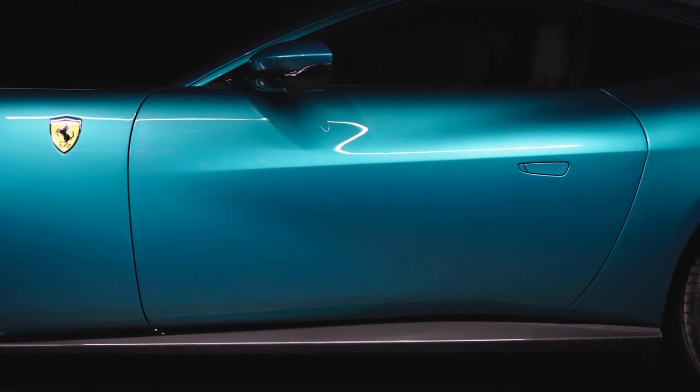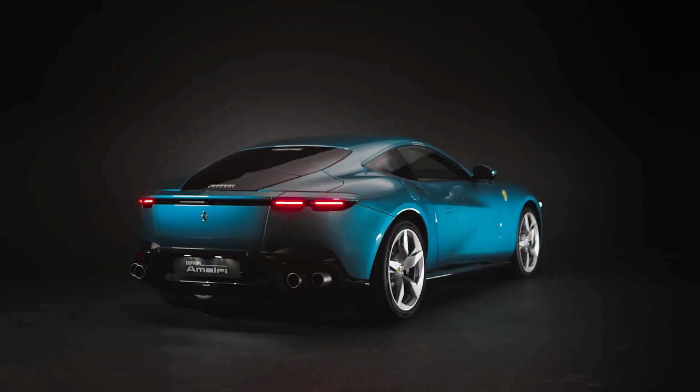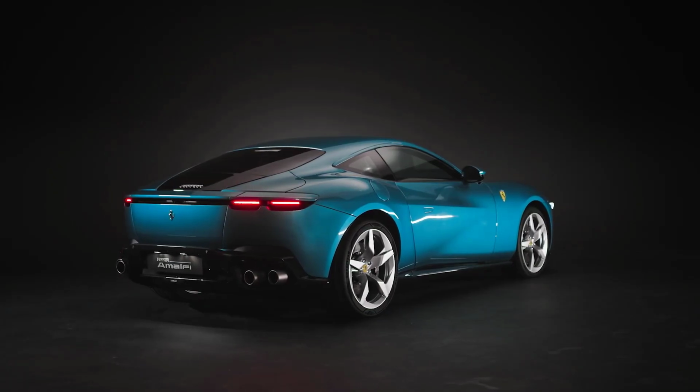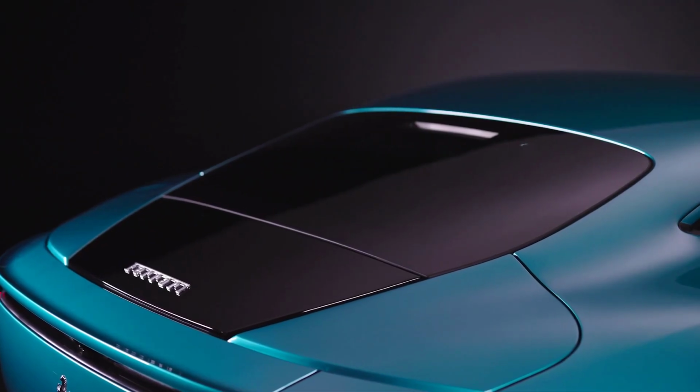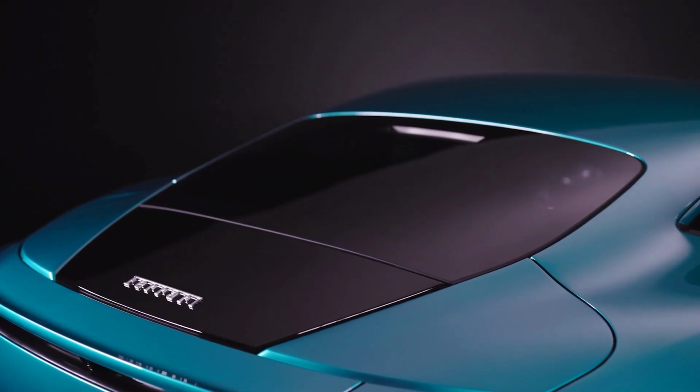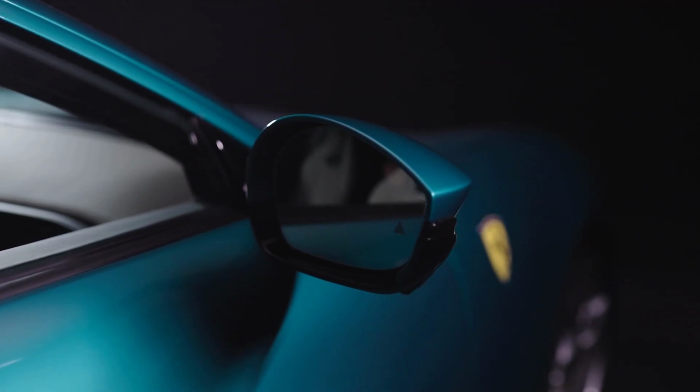There's no word on when deliveries will start, though we suspect the Amalfi to begin rolling off the line before the end of the year. If you prefer a convertible, it'll only be a matter of time until such a model arrives, seeing as how Ferrari trademarked the Amalfi Spider name last year.